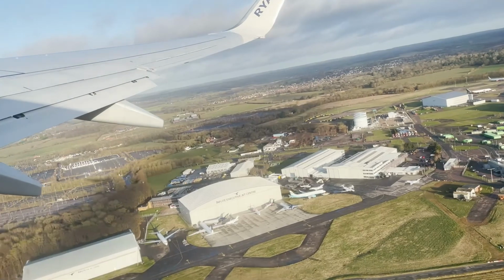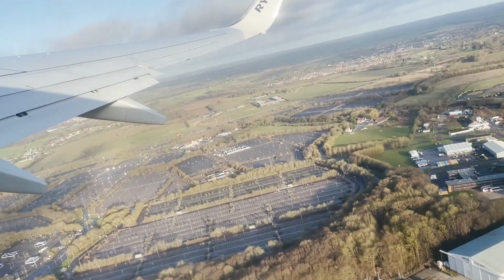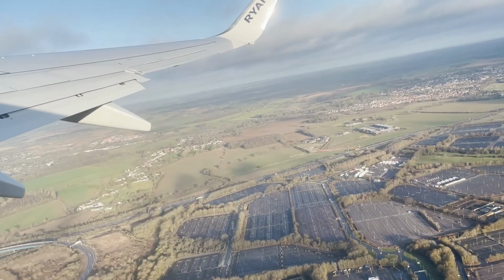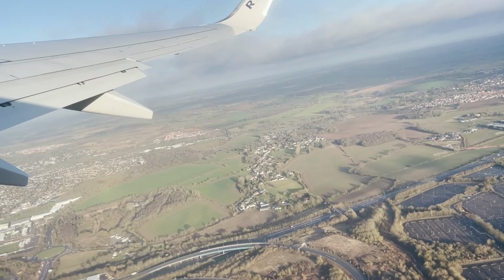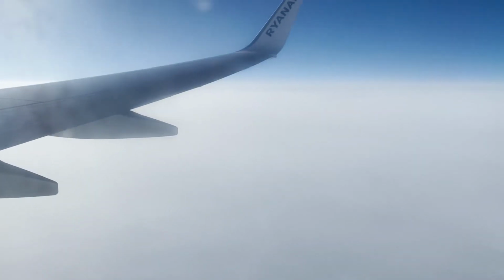I probably missed a trick sitting on the right hand side on the way out, but there is quite a bit to see here. What is interesting there is that the long stay car park is completely empty, so I'm surprised that Stansted haven't reopened that, because that would have been a lot cheaper than the short stay. So I'm a little bit confused by why that's still closed, but I'm sure there'll be an explanation somewhere.